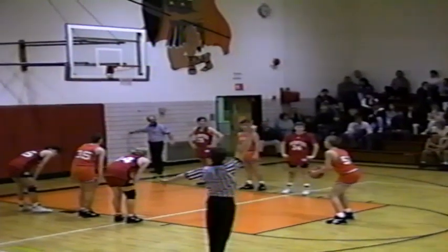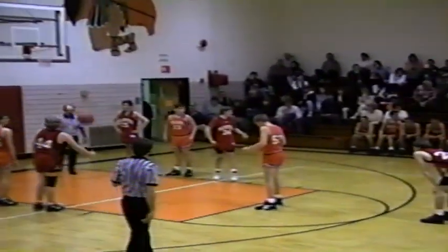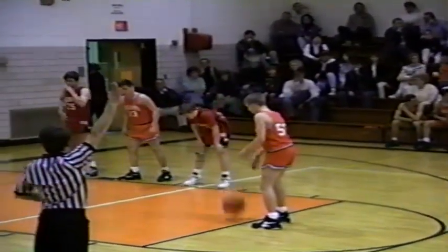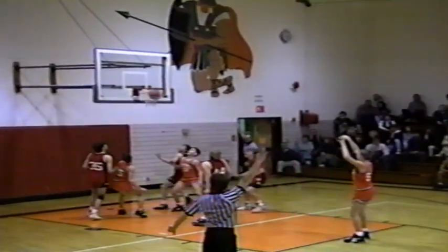He gets two. His first one, good. Nice shot. See what he does with the second one. And it is also good. That one wobbled a little bit, but hey, they look the same on the sheet of paper. And it's now 64-18 with 5:55 remaining in the game.